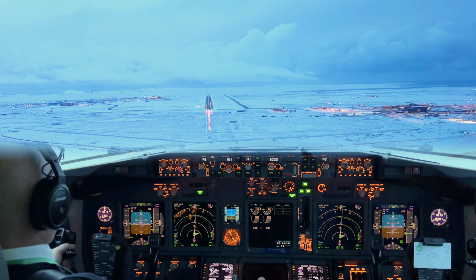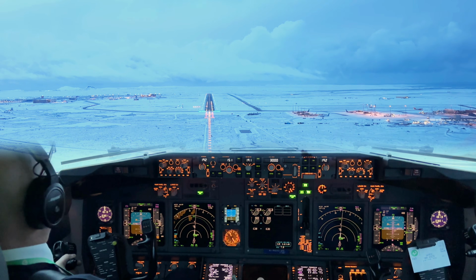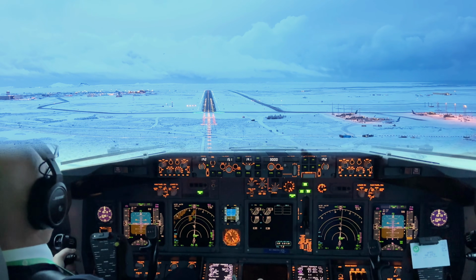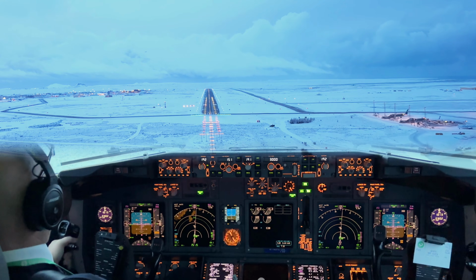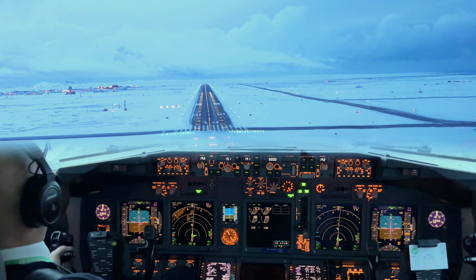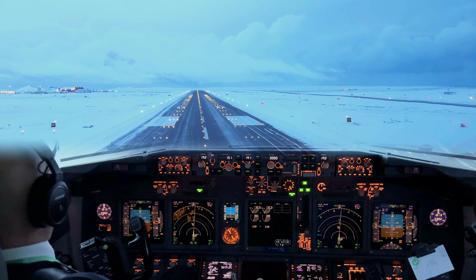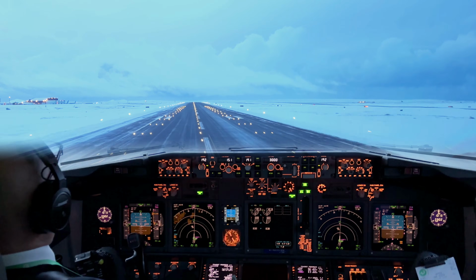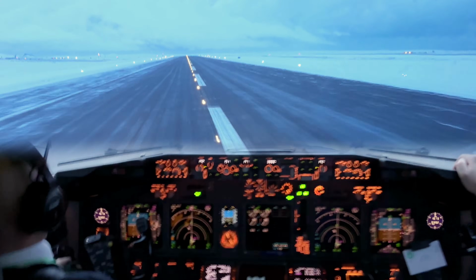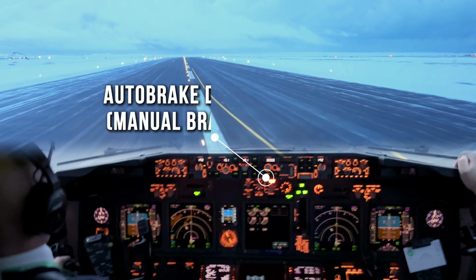500. Check. Approaching minimums. Minimums. Check. 100, 50, 40, 30, 20, 10. Speed brake up. Full reverse. Speed brake normal. Manual braking. Autobrakes disarmed.